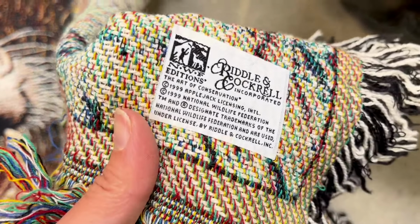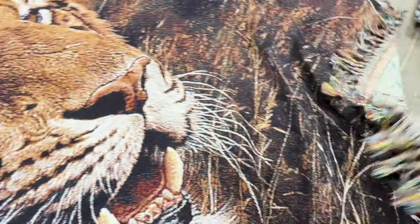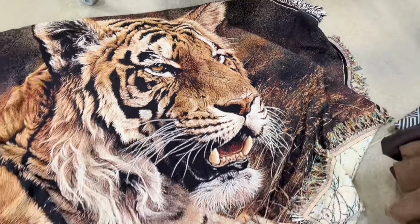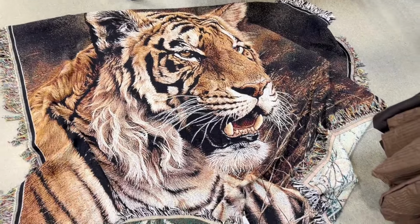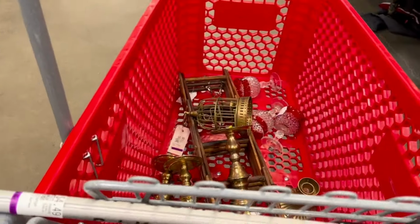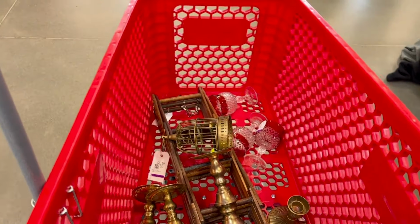What do you guys think of this tapestry throw blanket? I ended up getting it. I couldn't resist it. I've never gotten an animal one before, but other tapestry blankets have always sold for me. So what do you guys think? Was that a pick or a pass? Let me know in the comments.